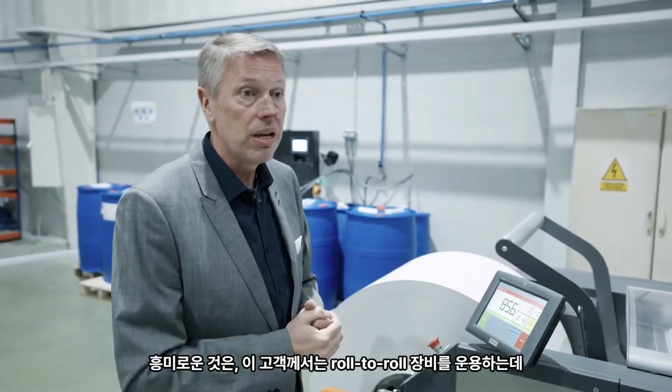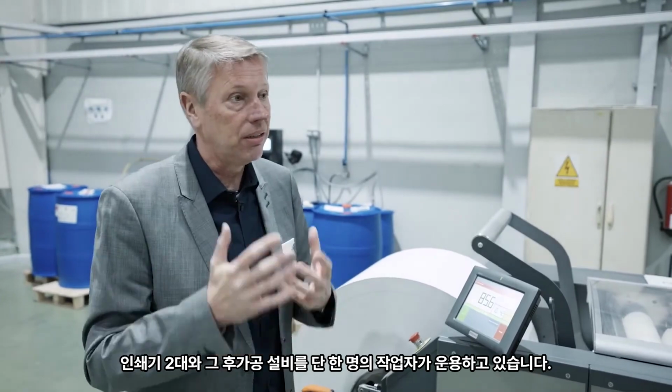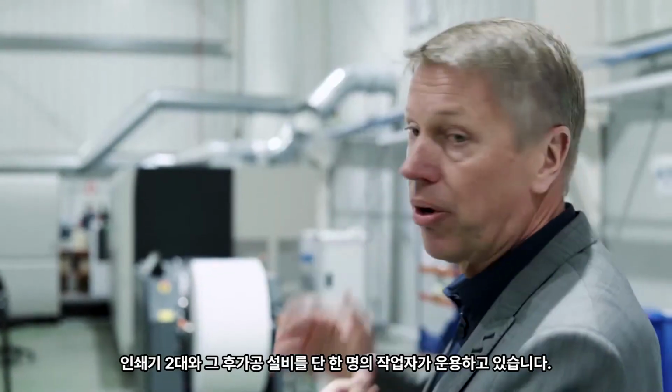So interesting here, since the customer is running roll to roll, they are basically handling the two printers, this one and the one over there, as well as the two finishing lines, basically with one operator.